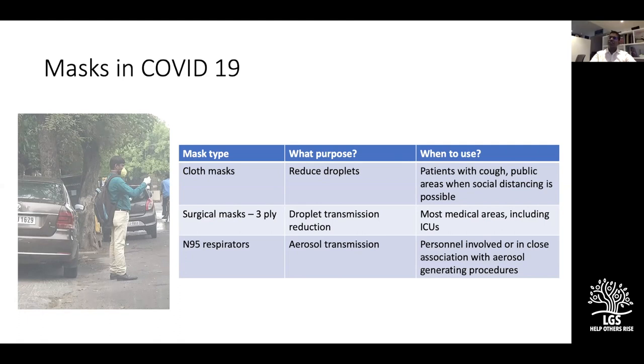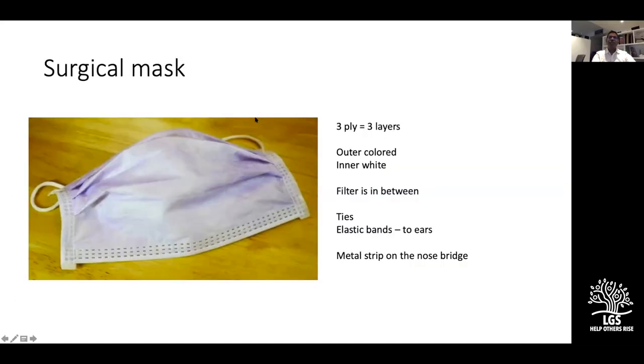I would suggest surgeons wear N95 masks inside the operating room, because once your anesthesia colleague intubates, there's quite a bit of aerosol generation in the room, which will stay there for about 50 minutes or so. It's good for you to wear the N95 mask. So these are the three types.